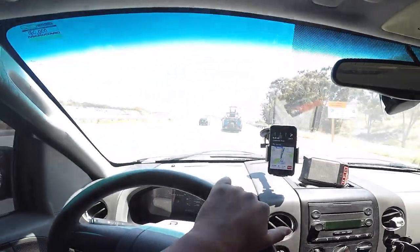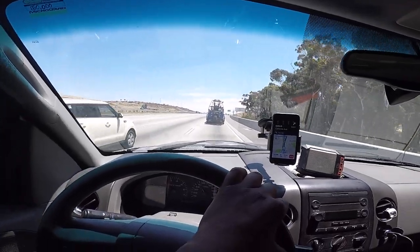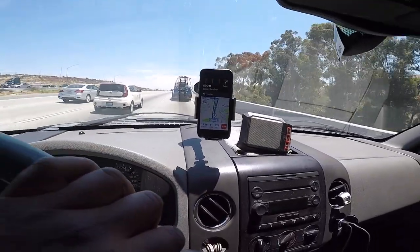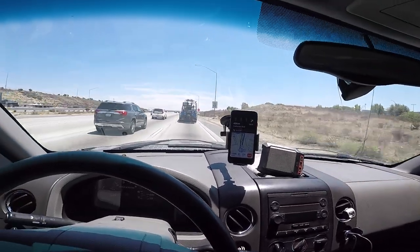Okay, so we're almost here. Actually, it was about 25 minutes, close to 30 minutes from my house, but it's one of our local junkyards, and apparently they have some good stuff. So right now we're still on the freeway by Old Town here in San Diego, and see my GPS right there, it says about 5-6 minutes, so we should be there relatively soon.